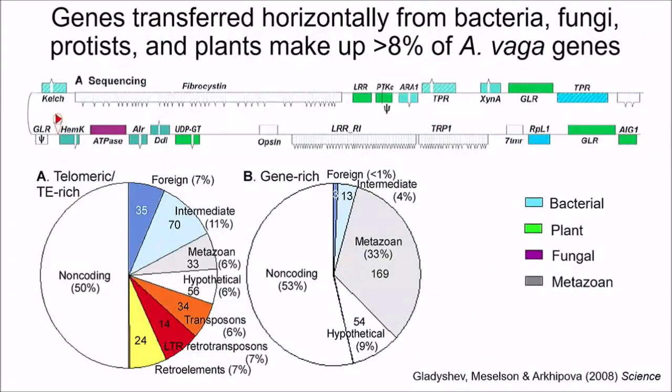Anyway, our contribution to rotifer biology was that we, back in 2008, discovered massive amounts of foreign DNA in their genomes by cloning big chunks of genomic DNA. We tried to focus on subtelomeric regions, and we found a very heterogeneous mix of metazoan genes that would normally be present in any metazoan genome, but also a large number of genes from various non-metazoan sources, such as plants here in green, bacteria here in blue, fungi in purple.